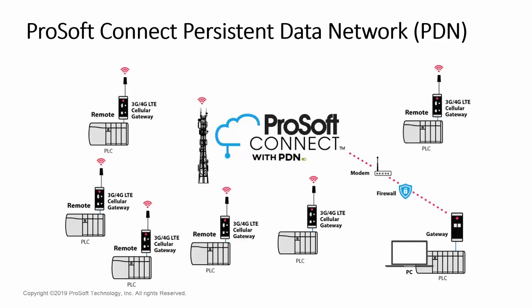And we do realize you're going to have applications that require more data. It is simply a discussion that you need to have with your local regional sales director or your local distributor, and then communicate back to ProSoft to say we actually need more data. It's a fairly simple, easy discussion to have.